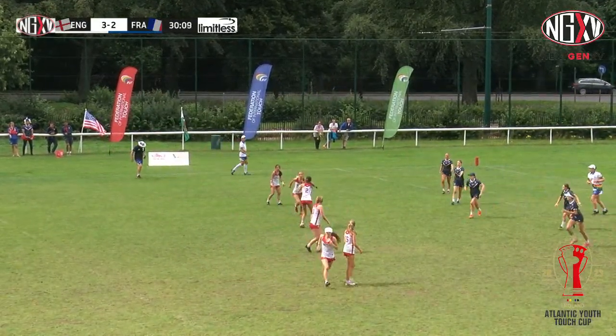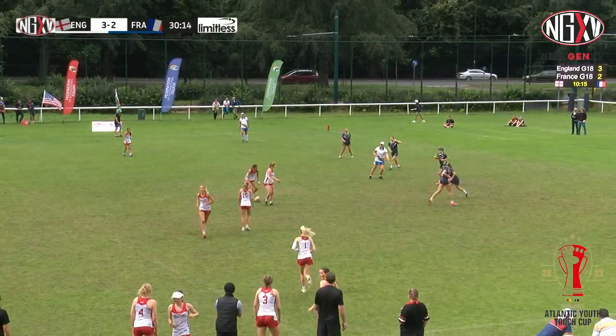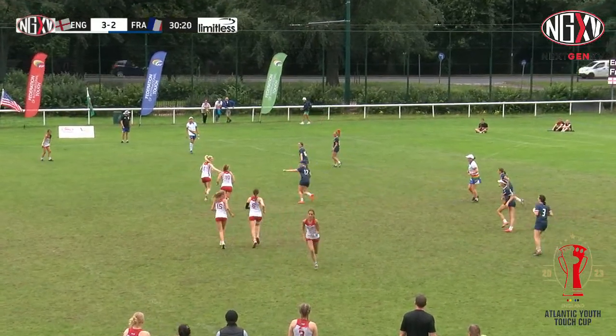And that is, I feel like, England in the last 3 to 4 minutes in particular have just started to dial up, whether consciously or subconsciously. That's where they're getting some success. Again, here we want to see them get to that 7 to have a good attacking chance at the line, though.